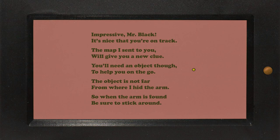Nice! Okay. Impressive, Mr. Black. It's nice that you're on track. The map I sent to you will give you a new clue. You'll need an object, though, to help you on the go. The object is not far from where I hid the arm. So when the arm is found, be sure to stick around.